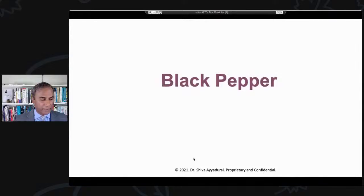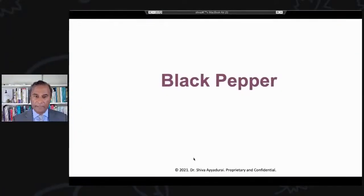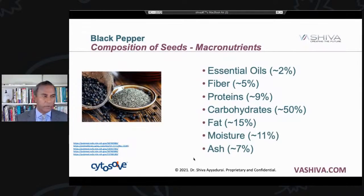So now going back to black pepper, for those of you joining us, we're looking at the effects of black pepper on digestive health. In particular, this is going to be a series on looking at the different ingredients involved in curry. So if we go here, let's again look at black pepper.